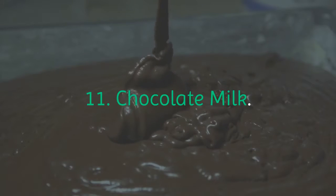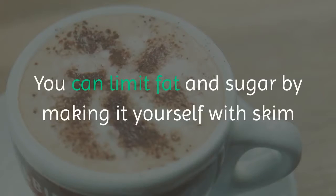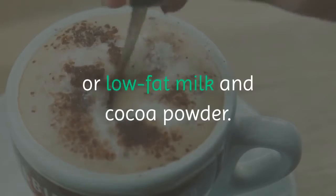11. Chocolate milk. Don't forget this delicious old-school treat. You can limit fat and sugar by making it yourself with skim or low-fat milk and cocoa powder.